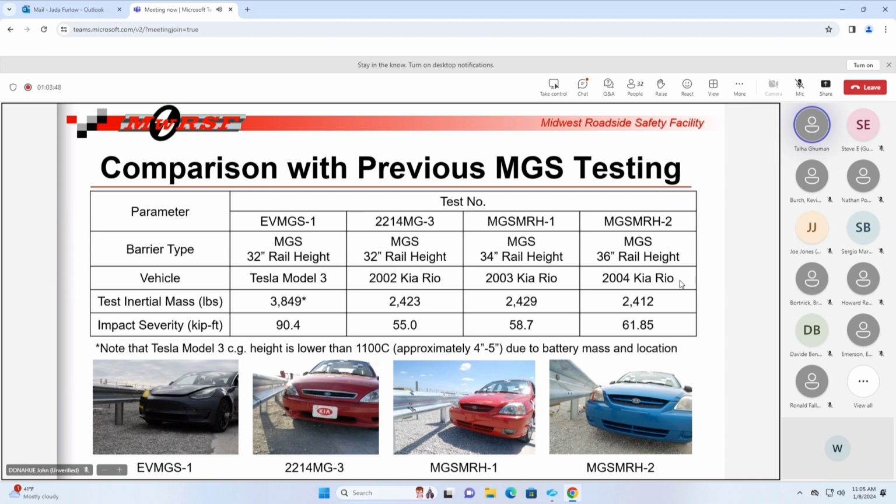And then we also had 2 very similar tests. We did some tests at maximum rail heights for the NGS after it was originally developed, and those were on 34 and 36-inch mounting heights. Those both redirected the vehicle, but we thought they'd provide interesting comparison points for what we saw in the EV testing. A couple things to note right out the gate there.